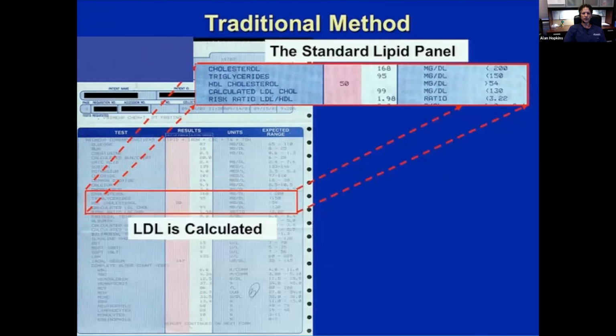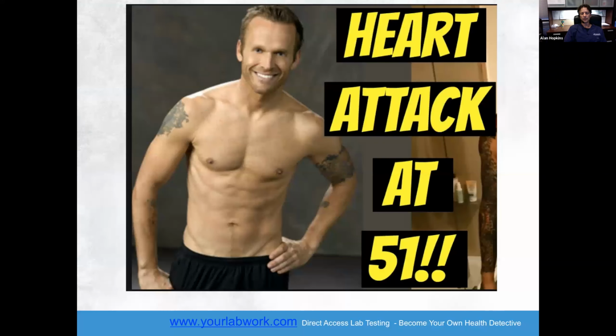So this is what a standard lipid panel looks like. And again, about 50% of the people who come see me in the emergency room will have a fairly decent looking standard lipid panel. So this fellow's name is Bob Harper. He's a trainer with NBC's Biggest Loser, and he had a heart attack at age 51. He certainly doesn't look like he should have a heart attack. And so really, what was the cause of this?